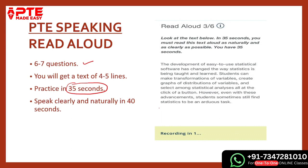I would suggest you focus on the content, pronunciation and fluency. Now, you'll go through the difficult words, you'll go through the pronunciation of certain words, or you'll simply try reading it once before you read it properly, and finally for the exam, before the recorder starts.